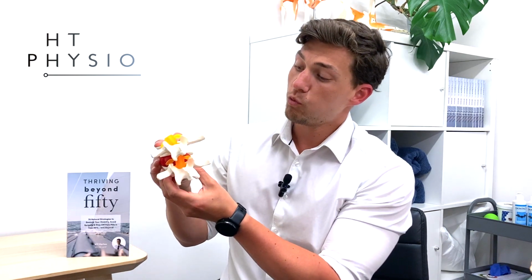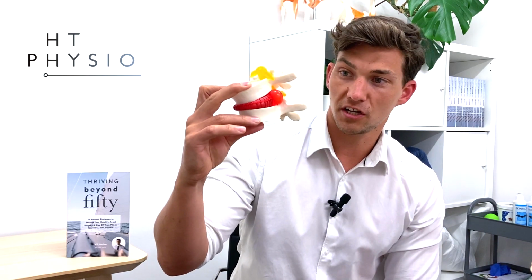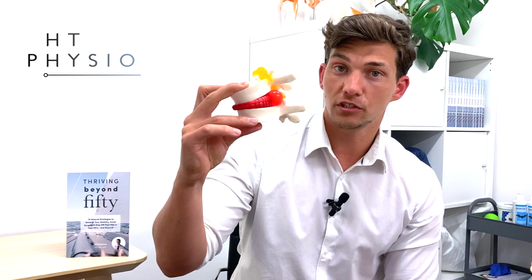Now, when a weakness in the disc forms, you can develop what we call a bulging disc, which is the first stage moving towards a disc herniation. So the bulge looks kind of like that, and you can see there it touches that nerve every time it comes out. Now, if that bulge gets worse, the entire center of the disc, so the liquid center, which we call the nucleus, can actually project out the back of the disc, and we call this a disc herniation.